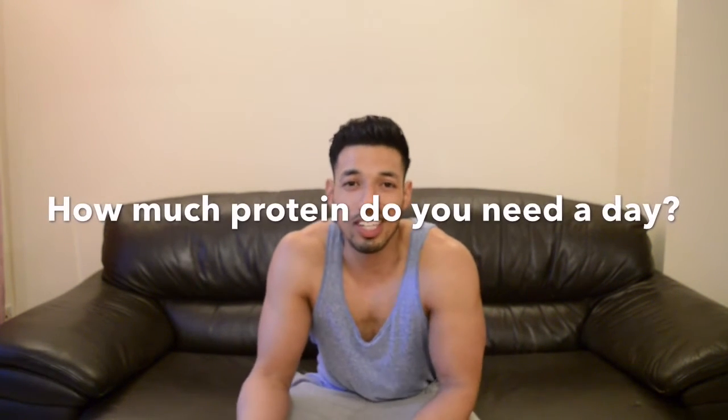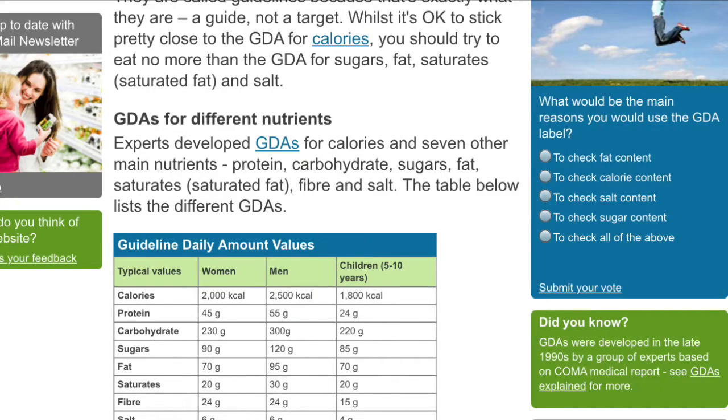So how much protein do you need? How much protein do you need a day? Well, let's look at the government guidelines first. So the government guidelines say that you need roughly around 45 to 55 grams of protein a day, and it should make up about 10 to 15% of your calorie intake. Here's a chart showing all your RDAs and GDAs, and you can see from the chart for women it says 45 grams and for men it's given 55 grams. So yeah, between 45 and 55 grams, which they say is needed to maintain healthy function of the body and for the normal growth and repair of tissue.